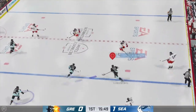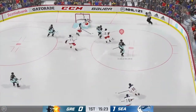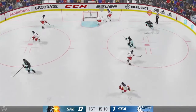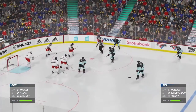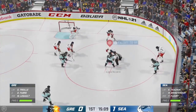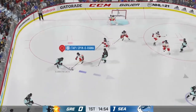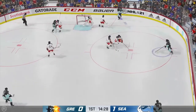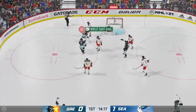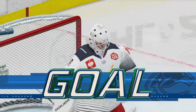Vancouver's got it in their own zone. Here's a short pass to Fleury. And by number 33, takes the feed, and they can't convert on the play. Dismiss that chance. Vancouver's got it in the offensive zone. The Canucks will play it from the corner. Shot! He scores! They didn't sit back after getting that first one. They pile a back-to-back goal on here.